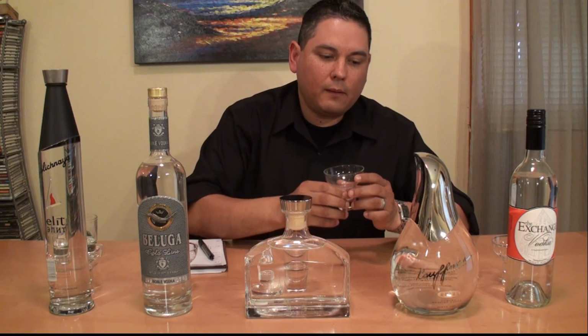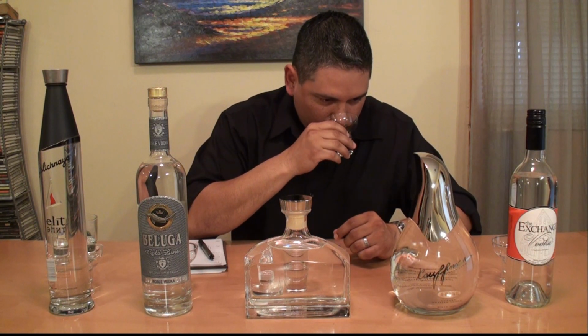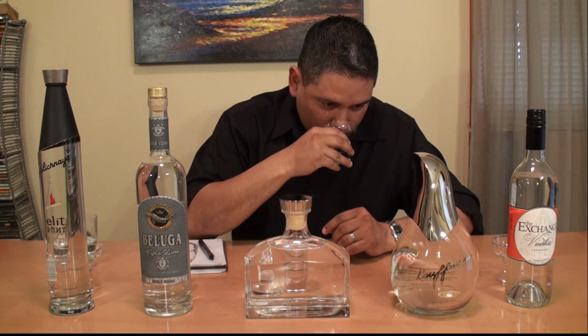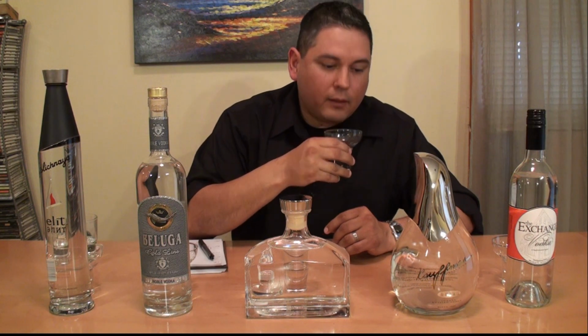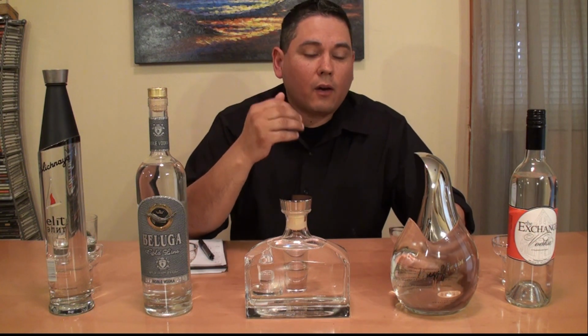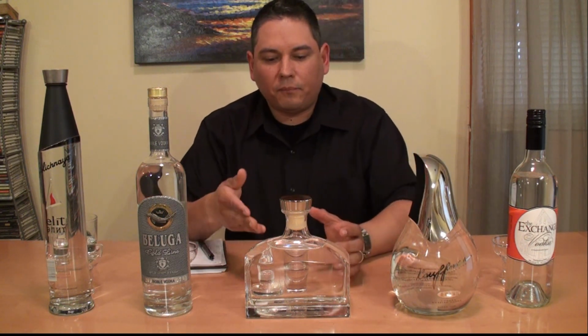Kaufman, private collection, let's see. Very low alcohol as well, so I do enjoy that. When you dig a little deeper, you get almost like a vanilla custard in there. So think creme brulee, like caramelized sugars. I do get that in there. So it has a little more sweetness on the nose than the Exchange.